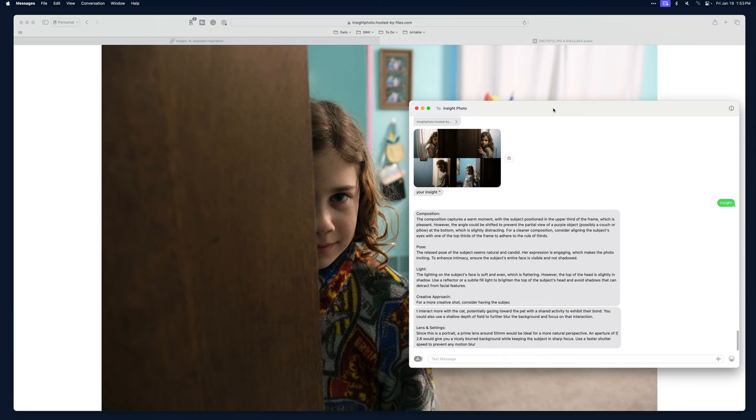The light. The lighting on the subject's face is soft and even. I mean, regular room light, which is flattering. However, the top of the head is slightly in shadow. No, not so much. Oh, top of the face, yes. Light, slight shadow here. Use a reflector or a subtle fill to brighten the top of the subject's head and avoid shadows that can detract from facial features.